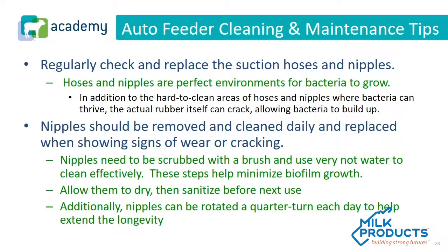The hoses that transport the milk from the mixer to the nipple should also be closely monitored. Those hoses are sometimes fairly long. They can be hard to clean. Oftentimes it's impossible to get any kind of turbulence within these hoses to help with the cleaning process. So instead of struggling with trying to clean them, oftentimes they could be replaced on a regular basis in addition to the regular cleaning.